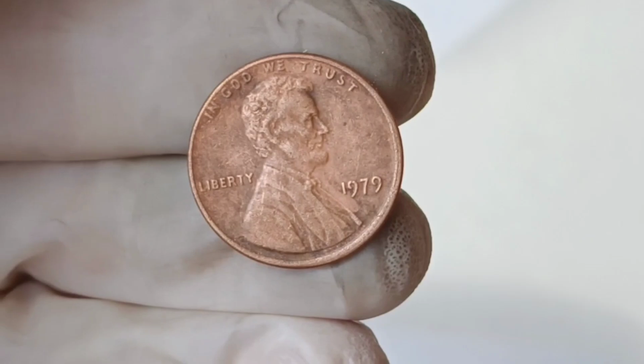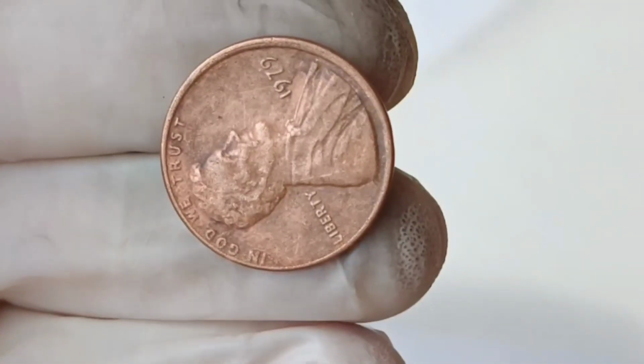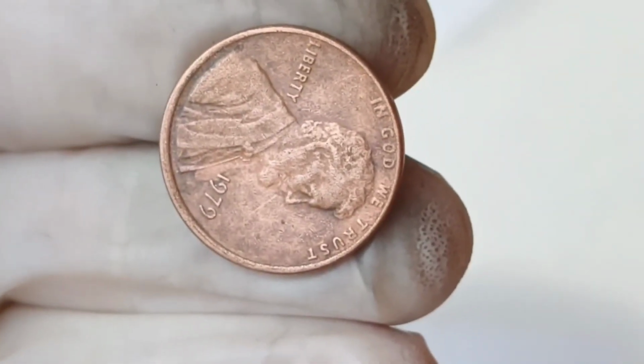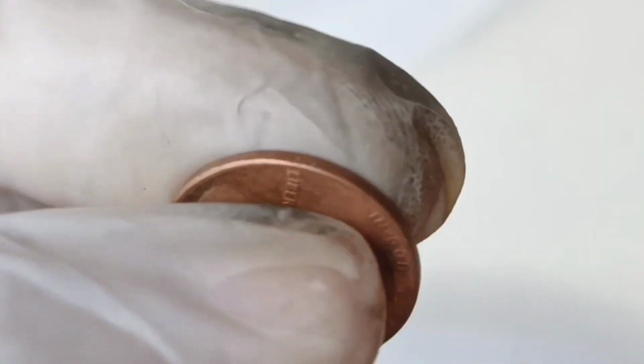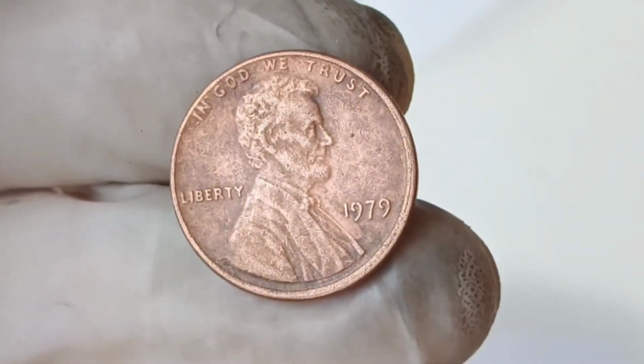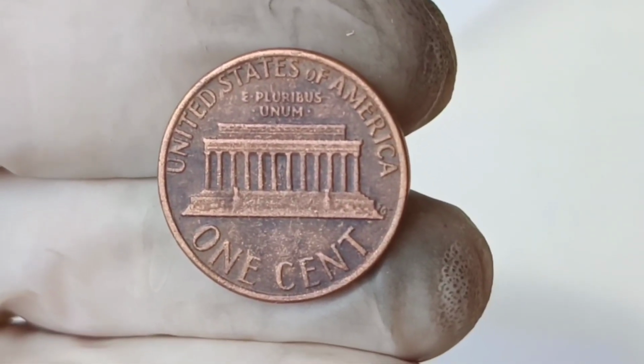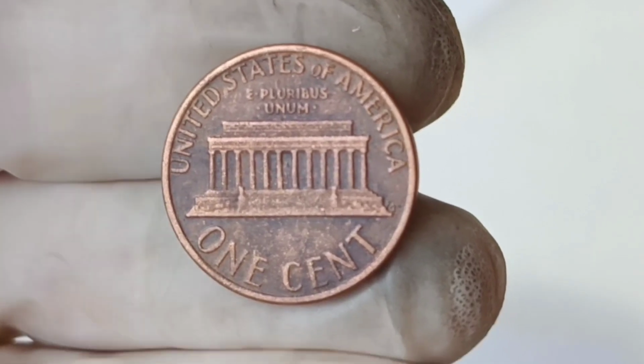Next, check for any off-center strikes. If the design of Lincoln or the Lincoln Memorial is not fully centered, you might have an off-center penny in your hands. Also, check the overall condition of the coin. A coin in mint condition is worth significantly more than one that's worn or damaged.